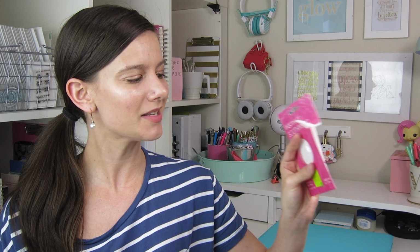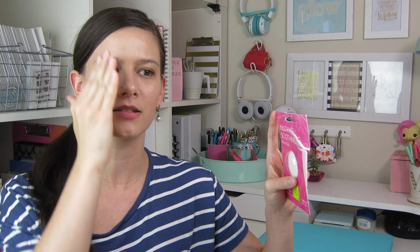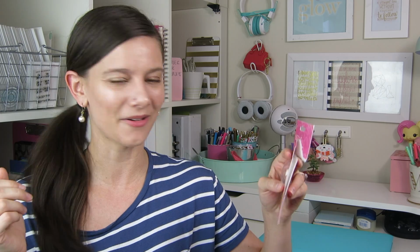And again, the consistency of this one kind of surprised me. It was a lot more jelly-like. It kind of felt like a jello, or pudding, that you had to scoop out, but then it was easy to spread on your face. It didn't stay chunked up. But yeah, I kind of expected it to be more lotion-like from what it looked like, but it wasn't. I don't know how to describe it. I don't know if I'm making any sense, but overall I really liked it.